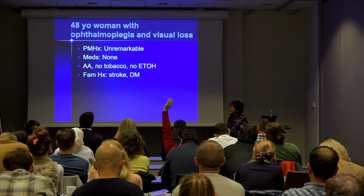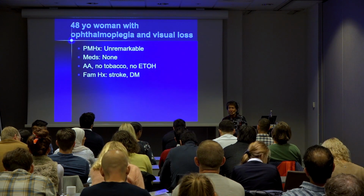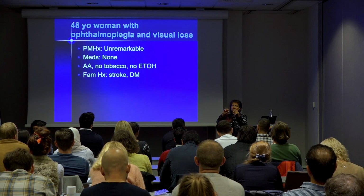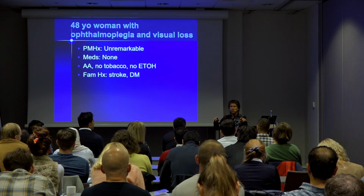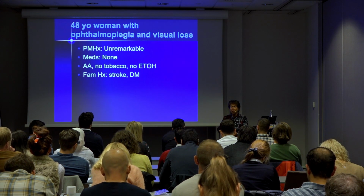Good. Yes. In this case, why would it be an isolated double third nerve palsy and not sixth and not fourth, because it happens? It's probably because the pituitary is right lined up with where the third is in the dura. But the most common cranial nerve involved with pituitary apoplexy is indeed third.